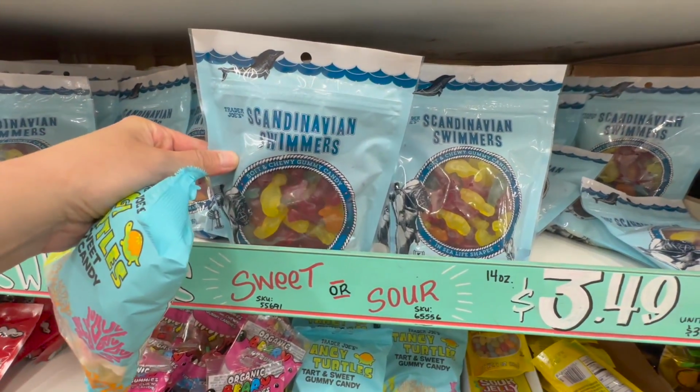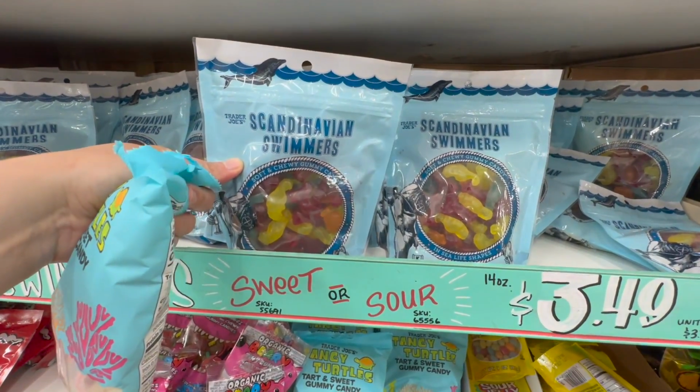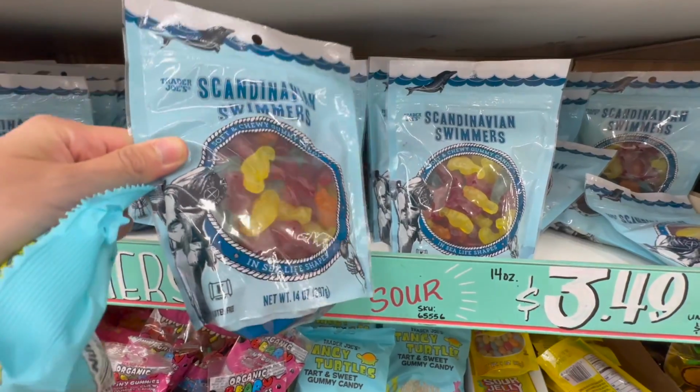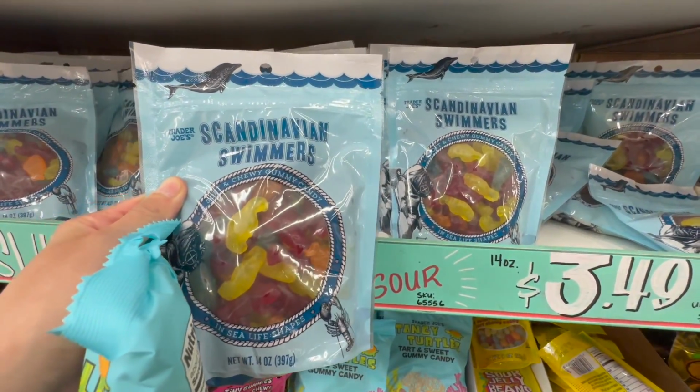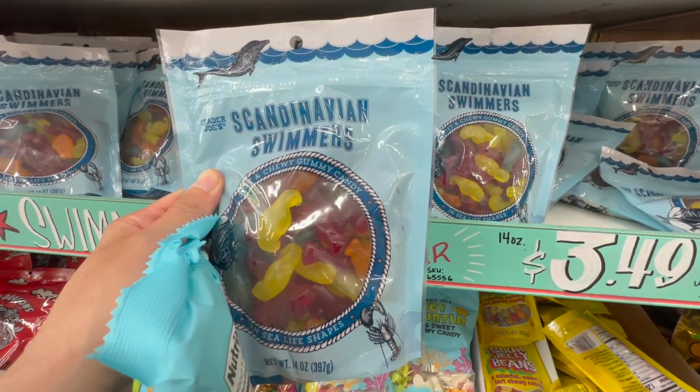These have been around for a while, and I'm so glad that they are because they are delicious. And we always have these on hand. The bag will last us a really, really long time. We only grab like 1 or 2 at a time, and they're $3.49. So I'm going to go ahead and grab some of these as well.